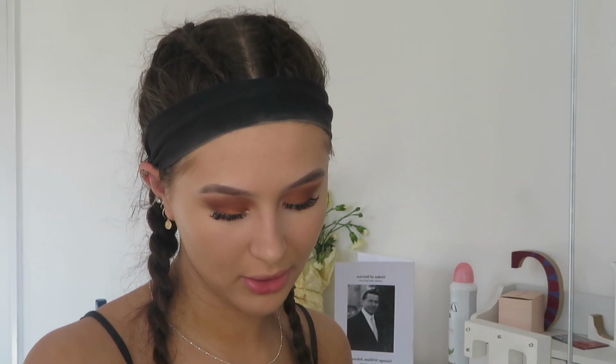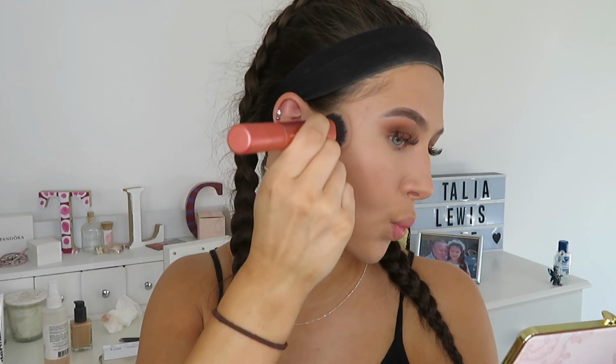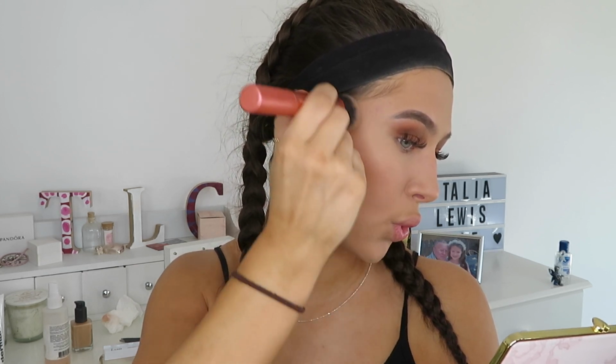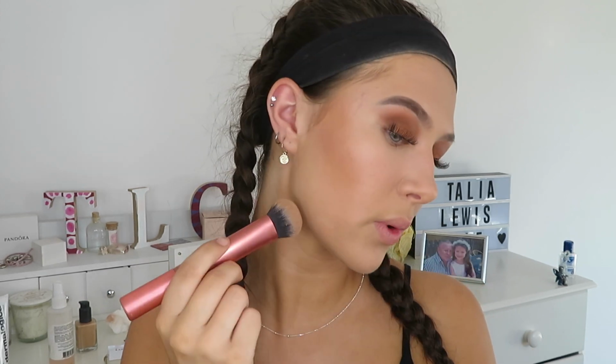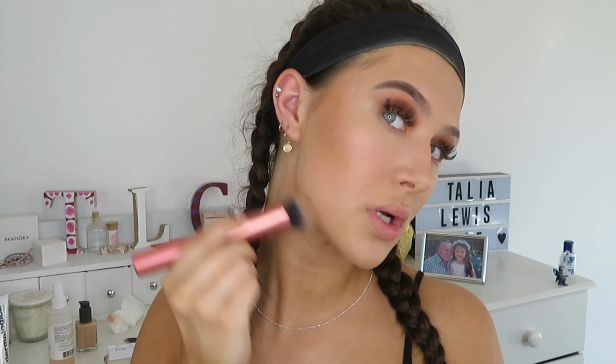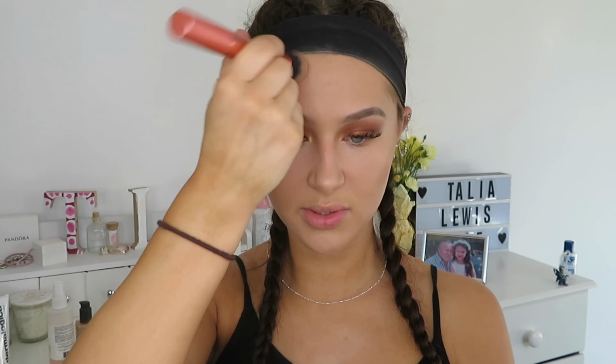First, I do my contour slash bronzer, and I use the shade Sunny Honey, and I use the Real Techniques 200 brush. So I take this and I just put it, literally, I try to go higher rather than lower because it looks better. And I just draw a line. Obviously I know it's going to look really harsh and look really bad now, but I will blend it out. If you want to put some on your jawline, you can do that. Also, just sort of on the sides of your head, like there.